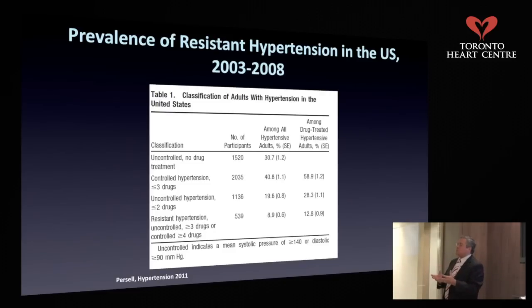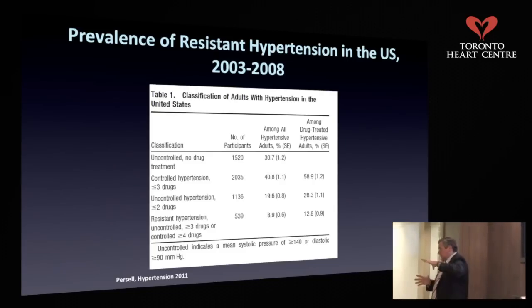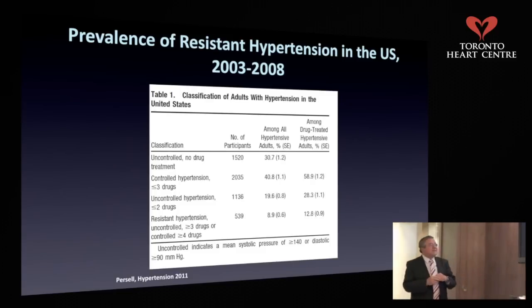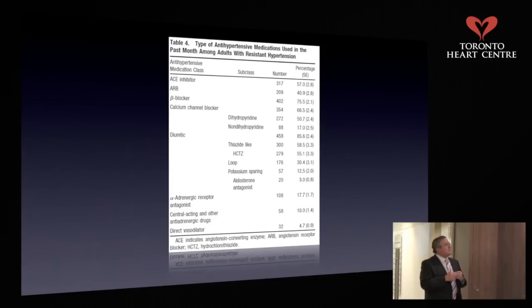of risk factors. And based on that survey, among drug-treated hypertensives, it's almost 13%. And this is sort of the best data, and it's data from this year. It's about 13%. If you take all hypertensives, it's about 9% of patients that are resistant. I mean, sometimes it seems like there's more than that, but that's sort of the data in the overall population. Next, please.